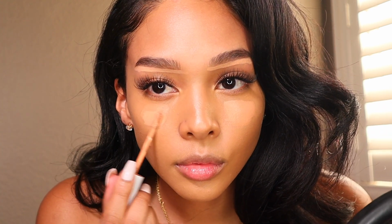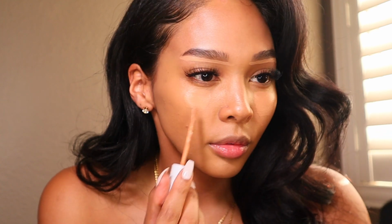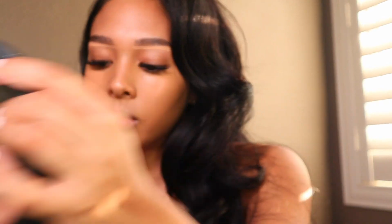So for this, it's key to not bring it all the way under your eye. You're going to put it in the middle part of your cheek. So this is a way to brighten up your under eye and prevent creasing. So you want most of your concealer to go in the middle of your face because that's where it's going to reflect the most light, and it's going to make all of your makeup look so seamless.